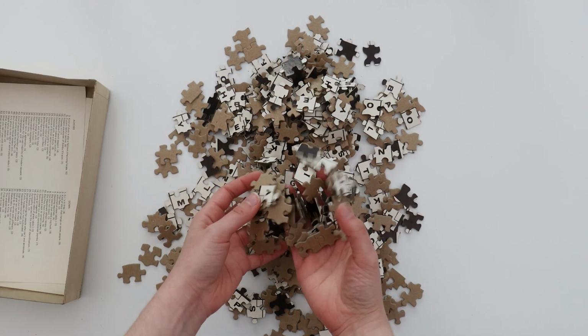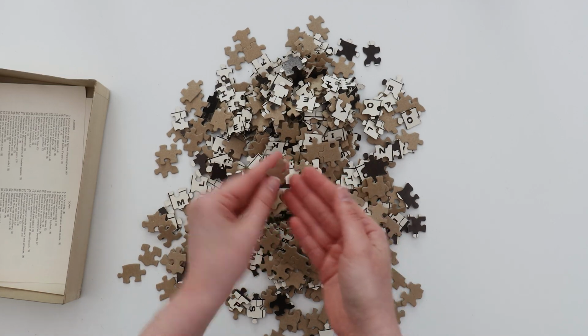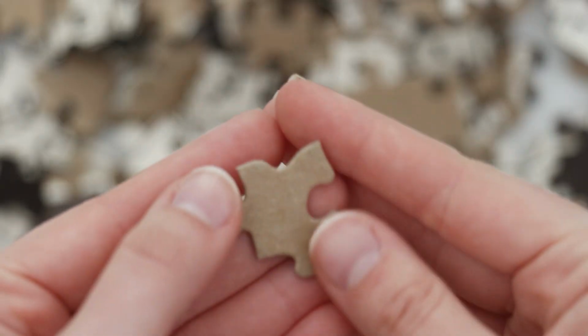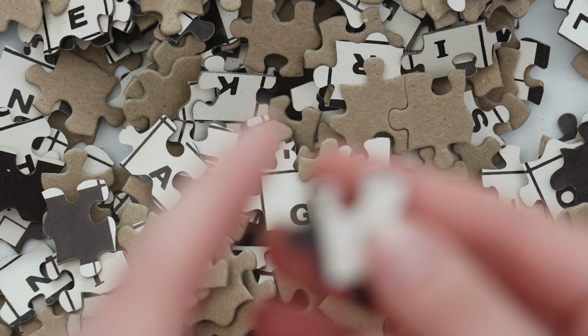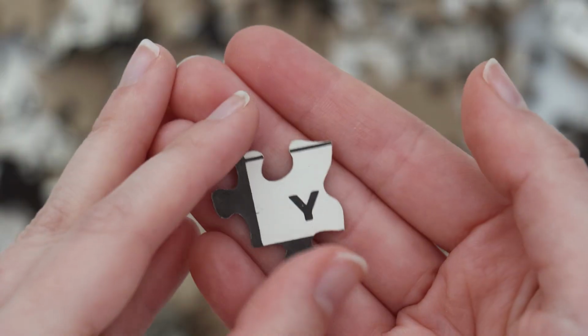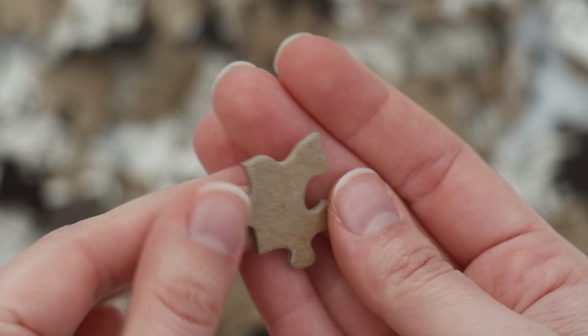Now, the weird thing about these puzzle pieces, and I think I mentioned this the first time I showed this puzzle in a video, look at the bevel here on the side. This is the front of the puzzle piece, and this is the back. So they printed it on the back of the puzzle, and nothing is printed on the front.